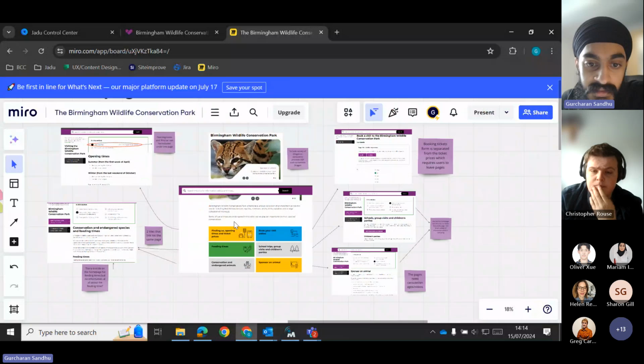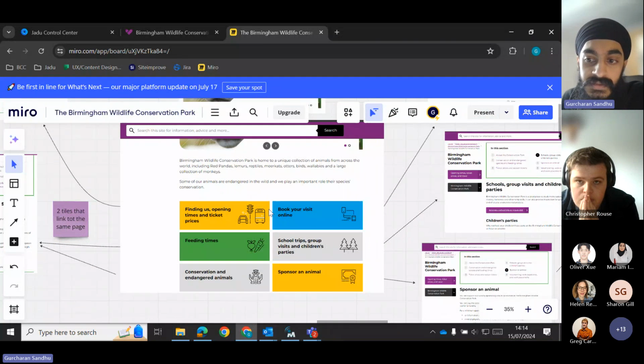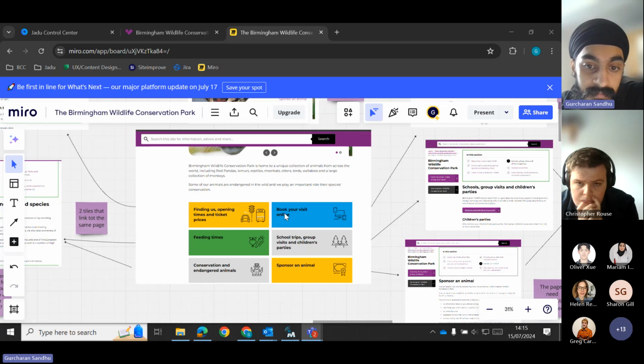So here you can see this was the old website and the structure of it, and this was on the home page. You could see in the top first tile, finding us and opening times and ticket prices are all in one, but then you'd see where the users are getting lost because they'd have to go back to the home page to book their visit online. So that was an issue. Ideally the booking online should be within this.